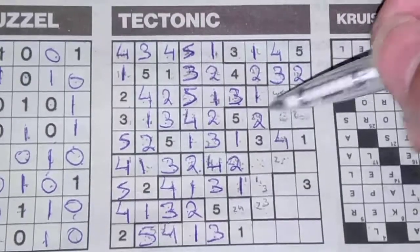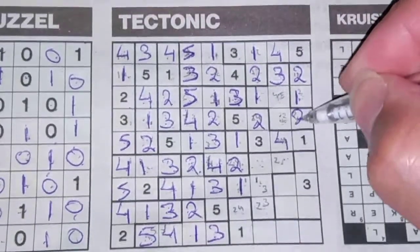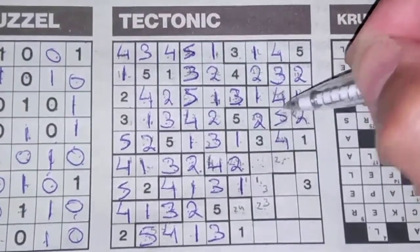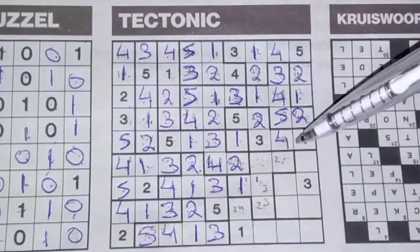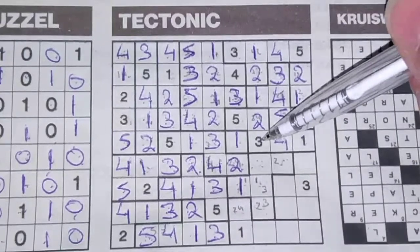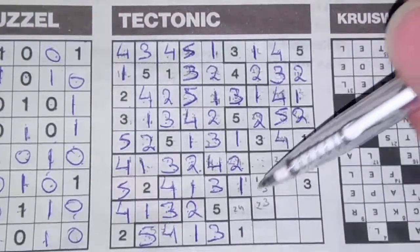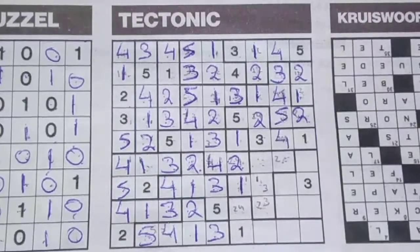That means these 2 boxes cannot be a 2. 1 box left for the 2 should be there. This box cannot be a 4. This should be the 4 and this should be the 5. We have a 4 here and we have a 3 here. That means these 2 boxes cannot be the 3 and the 4. 3 and the 4 goes there.